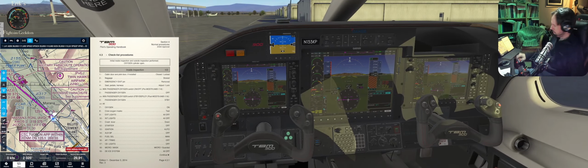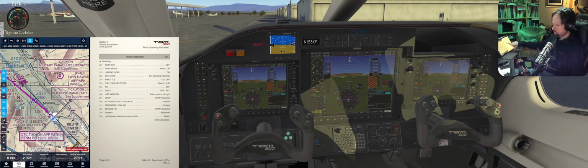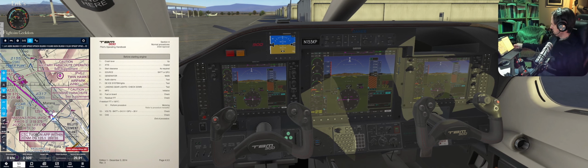Okay. De-ice is all off. Inertial separator is off. Parking brake is on. Landing gear down. Manual override, all of that. All is pushed in. Breakers checked. Emergency gear is checked. Crash lever up. It is. I'll deal with all of that later.